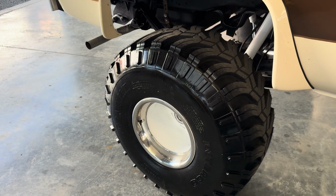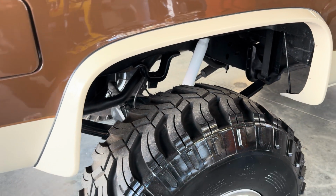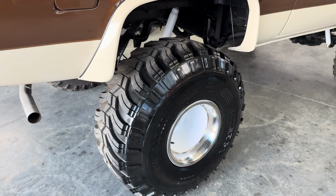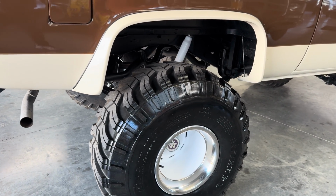What's it consist of? Basically an 8-inch suspension lift, 38.5-inch Cobalt tires, which are the replica Groundhogs. But you'll notice a little different on this one. Zoom in on the center of that wheel, Kristen.